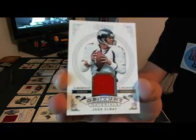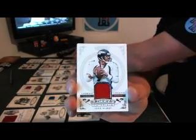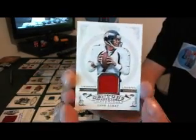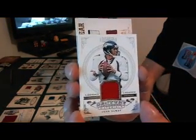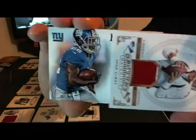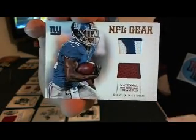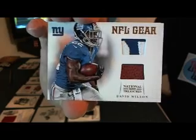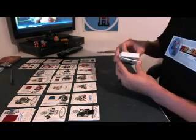Then we got John Elway auto. Oh, I thought it was going to be an auto. Jersey, John Elway. A little too early for the autos, I guess. For the Broncos, Elway jersey to 99. This is more sideways. David Wilson, patch and ball for the Giants. Go with that RPA. And 31 of 49. On to the rookie autos.